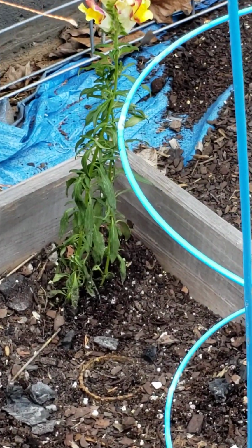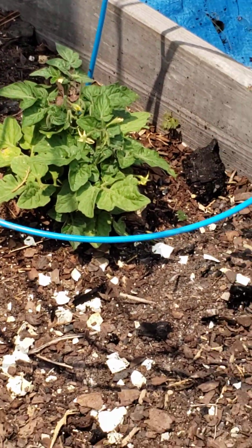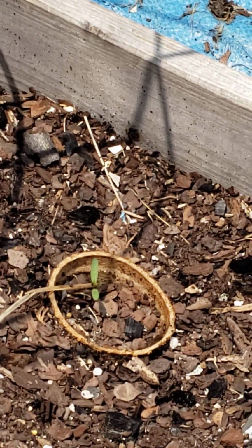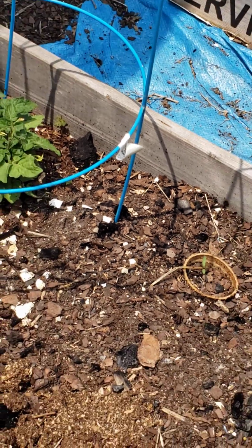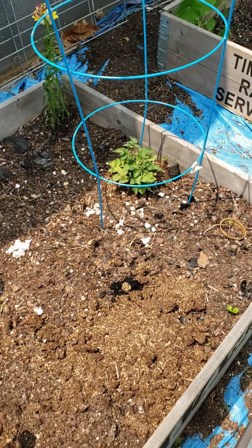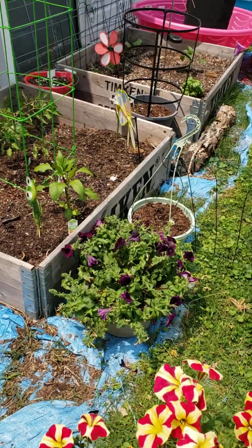A little snapdragon that I added. That's a little cherry tomato still. I do have some marigolds coming up that we planted. A few of those are making their appearance, so happy to see those as well. And let's see what else we have. Over here we've got this little plant here.